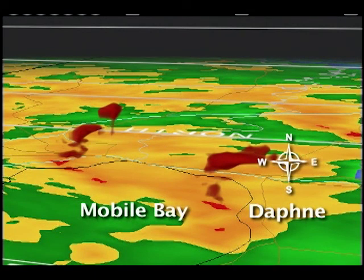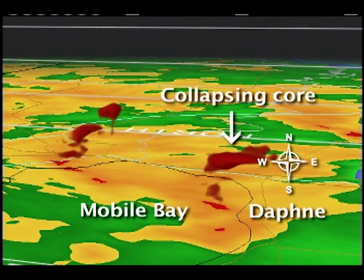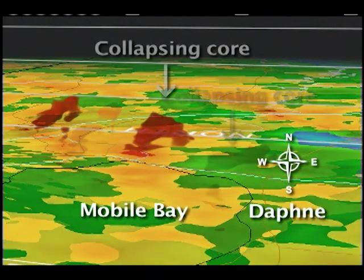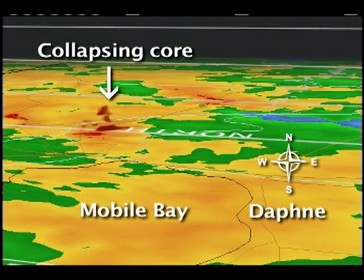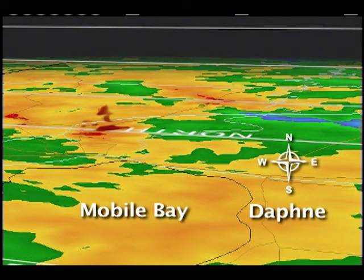In another three-dimensional view over Mobile Bay on the same morning, a collapsing core can be seen embedded in a feeder band over the eastern shore of Mobile Bay. From an elevation of 5,000 feet, the core, in red, dropped to the surface in just 6 minutes. This collapsing core brought winds in excess of 120 miles per hour to a small area along the Mobile River, more than 100 miles from the center of Katrina. Collapsing cores can contribute to the complicated damage pattern that results from landfalling hurricanes.